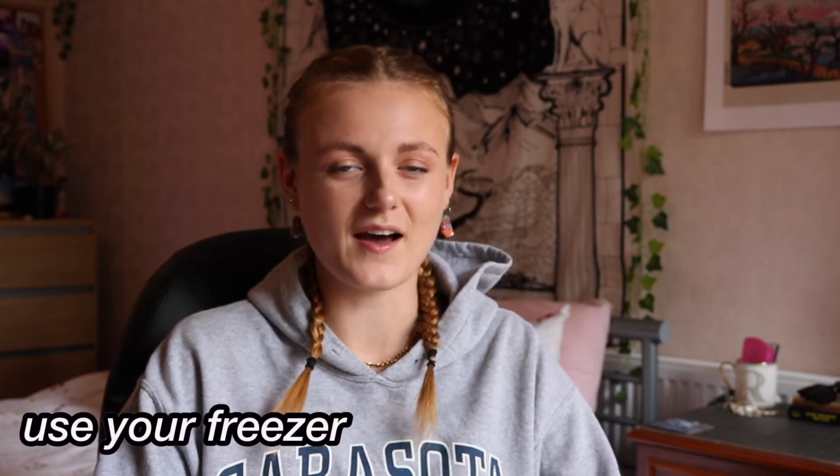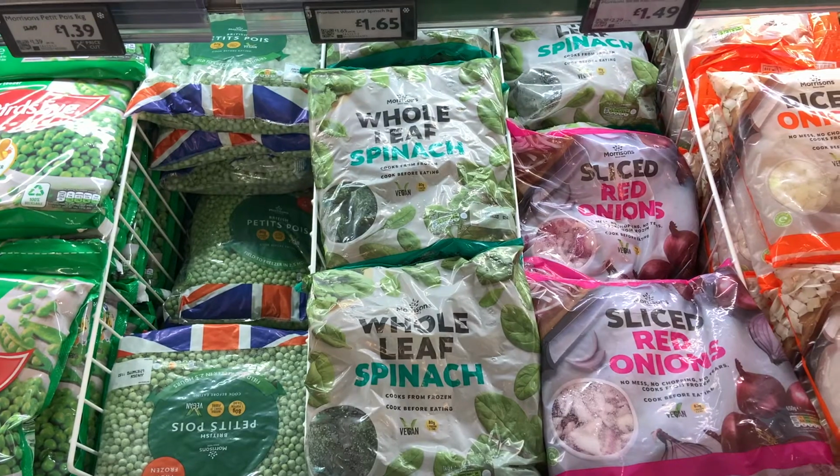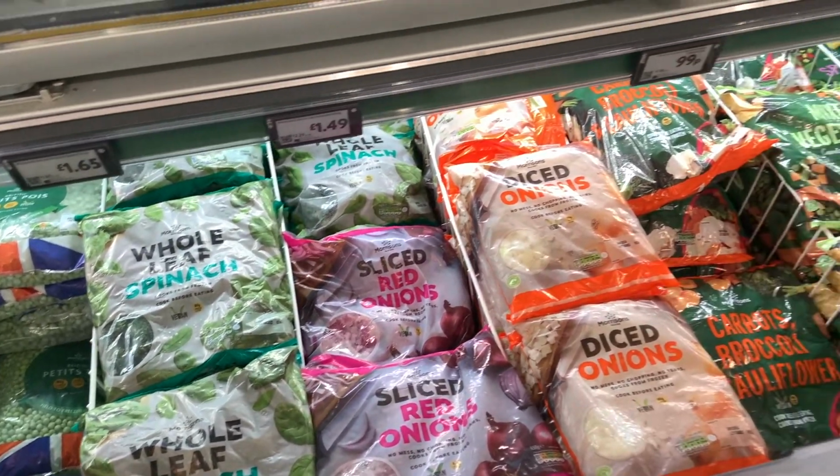And I've already touched on this, but another way to keep costs down is to make use of your freezer. It is your best friend. If there's something you eat or use regularly, it might be worth investing in a frozen version of it. So for example, frozen onions. You can buy stir-fry mixes, you can buy balls of spinach rather than buying it fresh every single week, and it will last you months and months in your freezer.